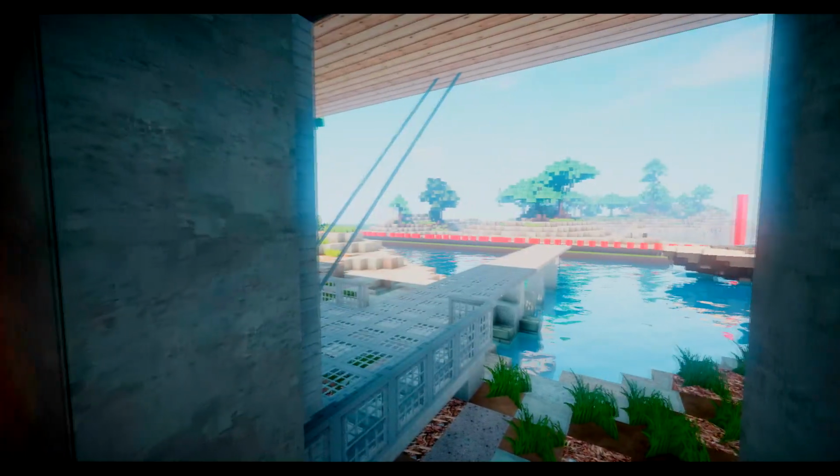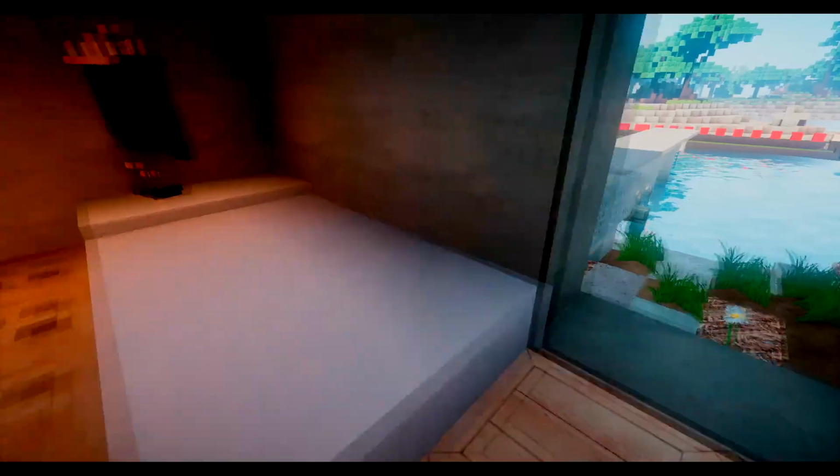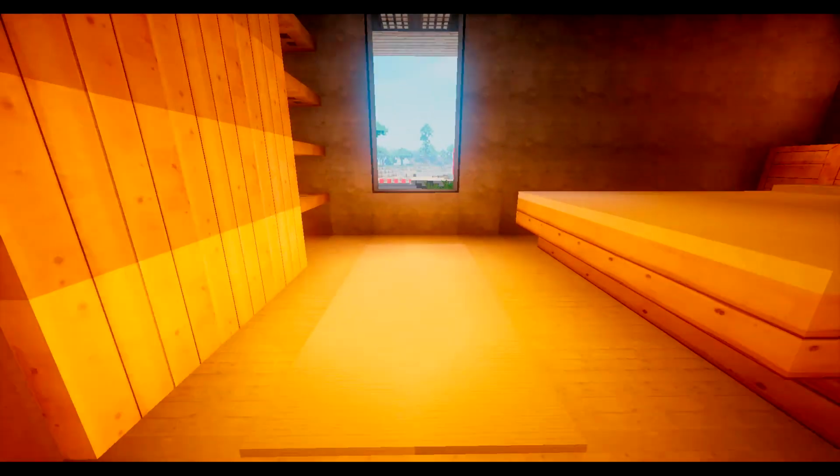It really separates the space, with this cute desk tucked in. Yeah, there's some good privacy going on at the same time. All right, so moving on to this room.